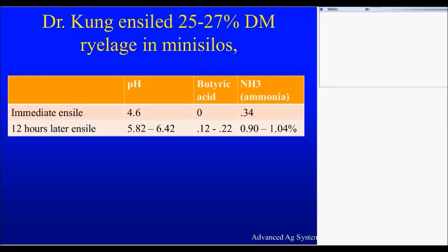Where he immediately ensiled it, it had a pH of 4.6, no butyric, very low soluble protein. Where he let it sit for 12 hours overnight, which is what most people do, he had a very high pH. He had high butyric, and when you get high butyric, you get ketosis in your herd. And he also had high soluble protein. And what he concluded was that if you delay the filling of your material, you're going to have respiration of those fermentable sugars we've been talking about.